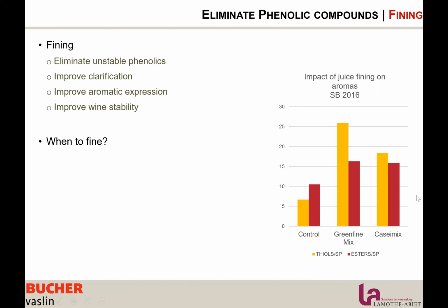We did the fining at juice stage, and here we are looking at the aromas at wine stage. You can see in a very obvious way that the control is the one with the lowest aromatic compounds, lowest thiols, and lowest esters, compared to the ones fined on juice. So yes, proactive fining will impact the aromas and the wine quality, but it will increase the aromatic expression and improve the wine quality.